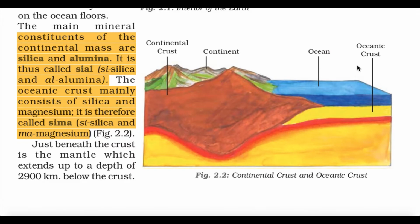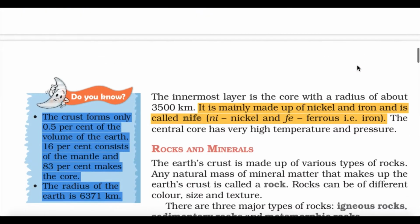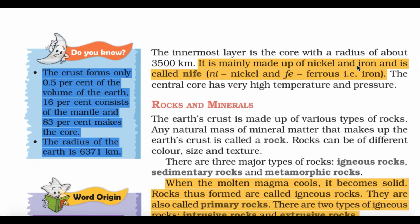Just beneath the crust is the mantle, which extends up to a depth of 2900 km below the crust. The innermost layer is the core with a radius of about 3500 km. It is mainly made up of nickel and iron and is called Nife, Ni for nickel and Fe for ferrous, that is iron. The central core has a very high temperature and pressure.